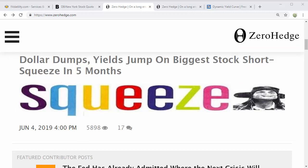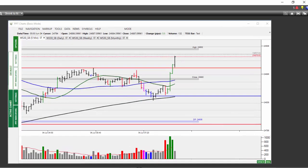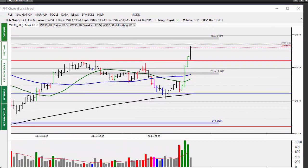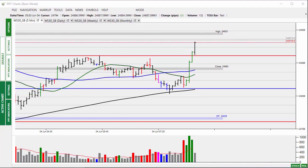So if we have a look yesterday, this is the Dow in the pre-market session. I'm just going to make this a lot bigger so you can see it. So this was during the pre-market session. You can see how the market came down to the 200 bar moving average. You've got a retracement here, and you see the buying coming in. Well, the squeeze starts early on around 8 a.m.